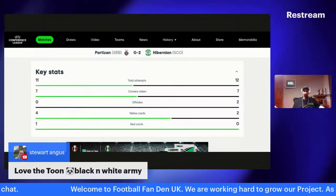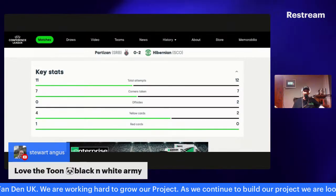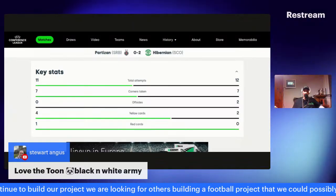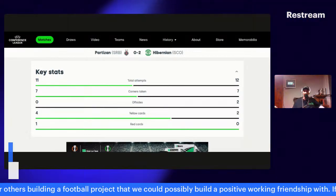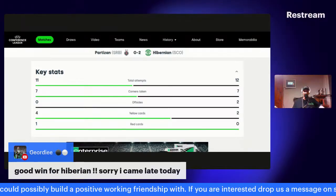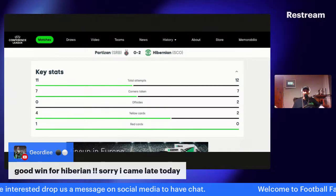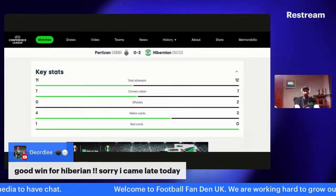Stuart Angus is saying, love the tune. Black and White Army. Yeah, absolutely. Newcastle is a great club with passionate fans. I'm really feeling for them at the moment. All that money that they can spend and they're not being allowed to spend it. It's just a joke, innit? When we've seen Manchester City be allowed to spend it, but now Newcastle are not. How is that fair? Jordy is saying, good win for Hibs. Hibernian, sorry I came late today. No apology needed, Jordy. I always appreciate you dropping in, mate.